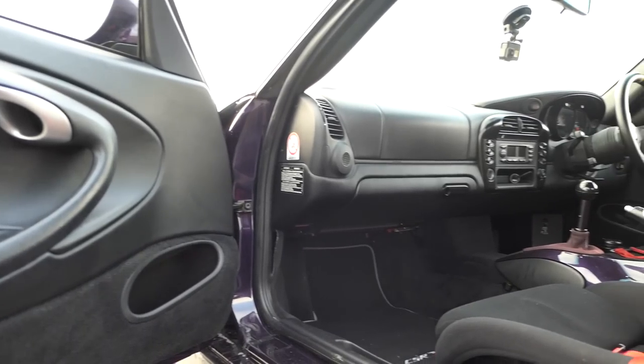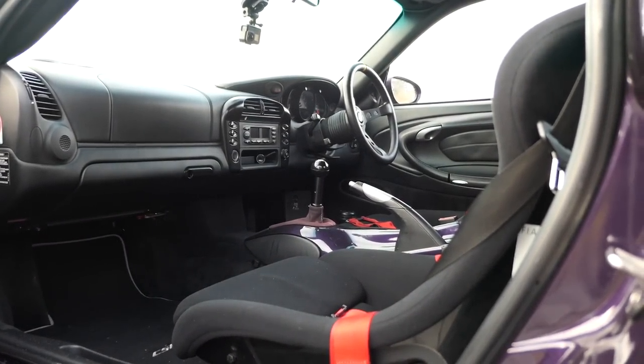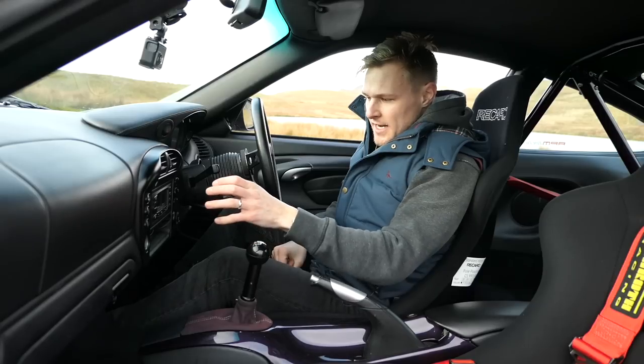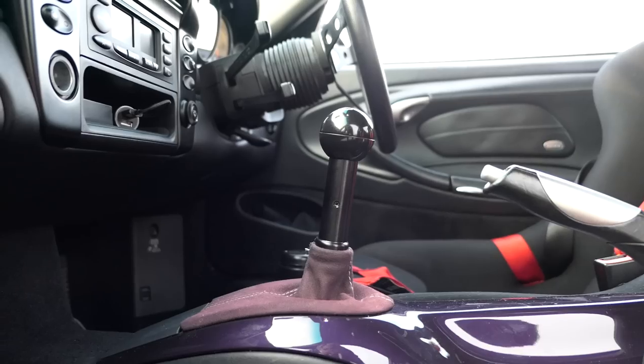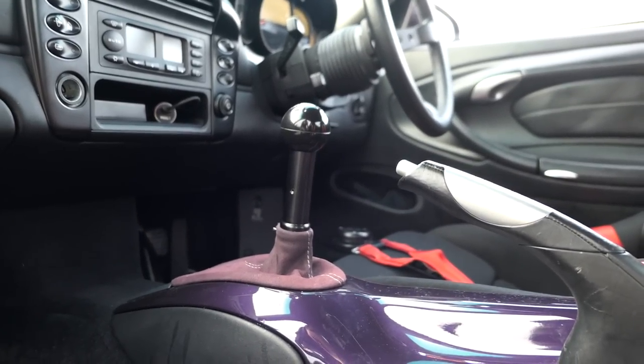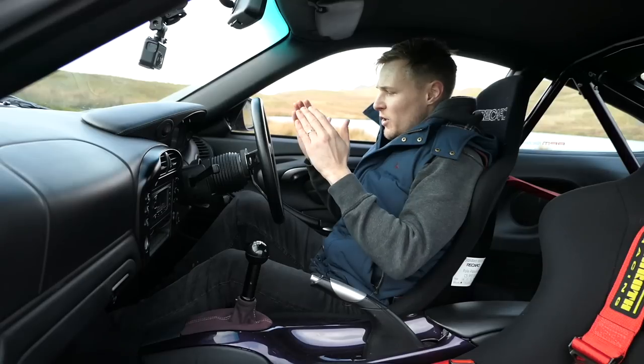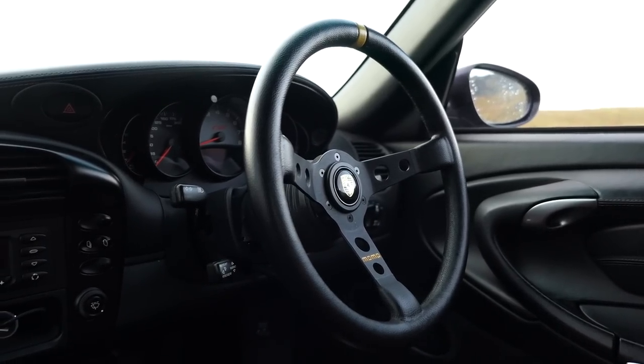Right, okay, so take a seat inside the CSR Evo. Ominous by its absence, you might say, is the entire lower dash section. That's gone. Move back the shifter. You can see just how tall that is now and its proximity to the steering wheel. The steering wheel is a Momo Motorsport item. Lovely bit of dish to it.